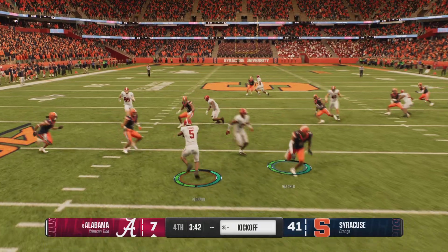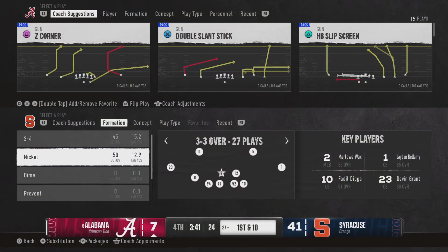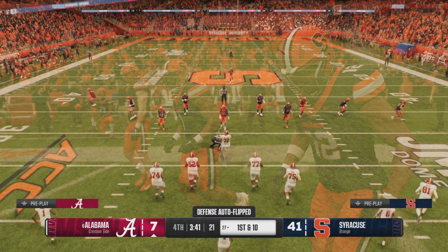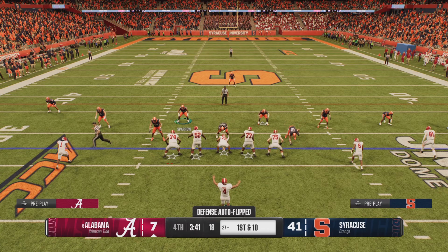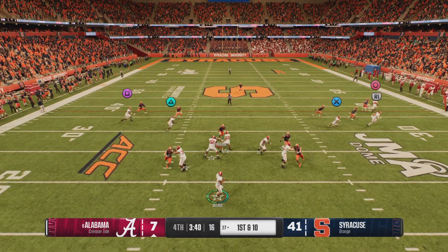He's got it inside the 15. He'll be tackled at the 27. That's where the drive will start. Here comes the Alabama offense onto the field. The last possession ended in an interception. Let's see if they continue to trust this quarterback in the passing game.